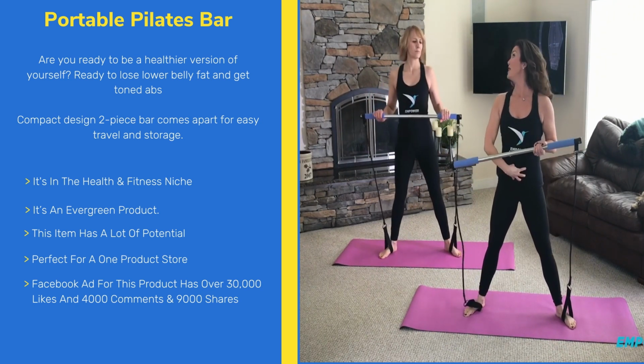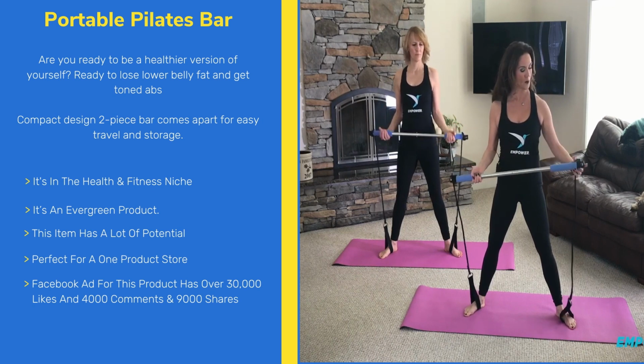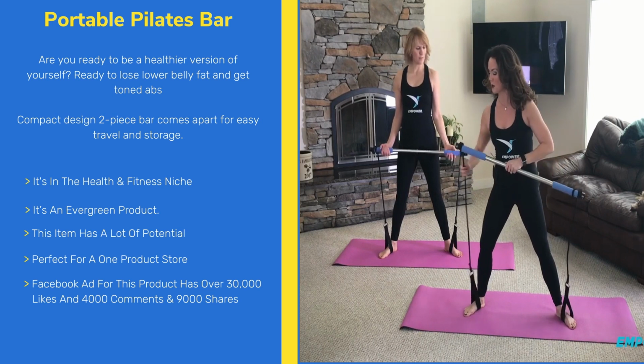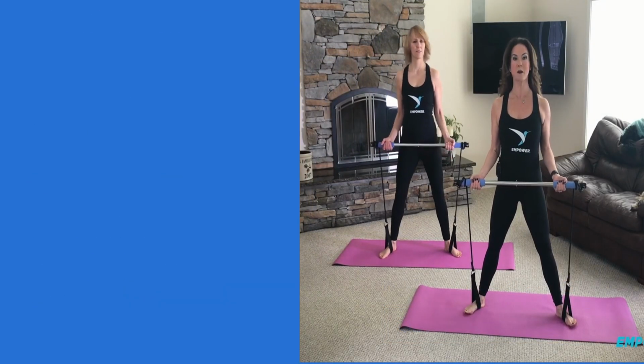Now this item is in the health and fitness niche. It's an evergreen product. This item has a lot of potential. Would be perfect for a one-product store. The Facebook ad for this product has a lot of engagement with 30,000 likes, 4,000 comments, and over 9,000 shares.